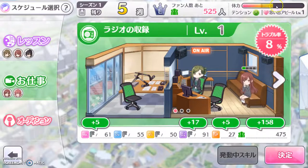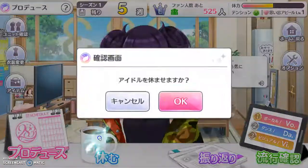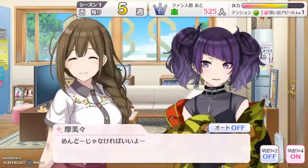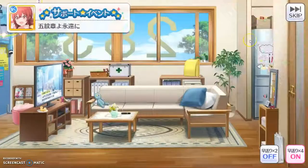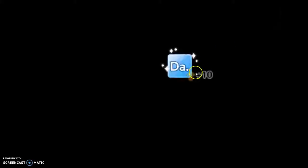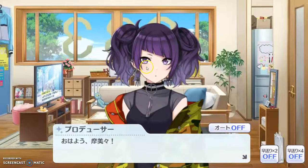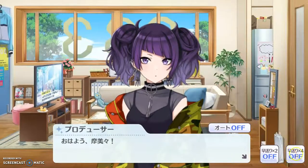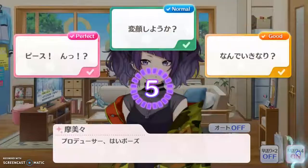Oh yeah, now that my health is relatively low, I'm just going to rest because I don't like to risk missing a lesson or things like that just because my health wasn't high enough. And like you see, when I rested, one of our support idols helped us recover more health than usual. That's because we have a bond level with her, which made it more likely for it to happen.